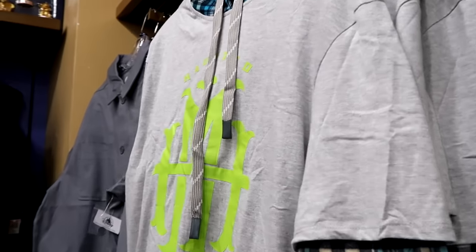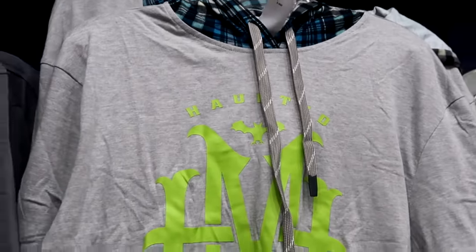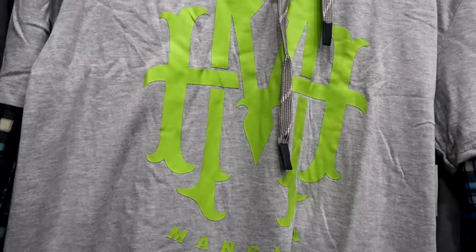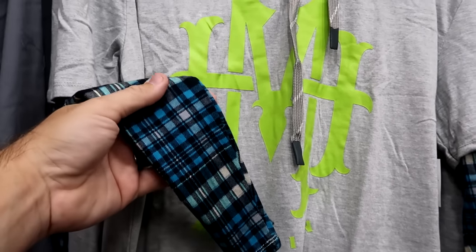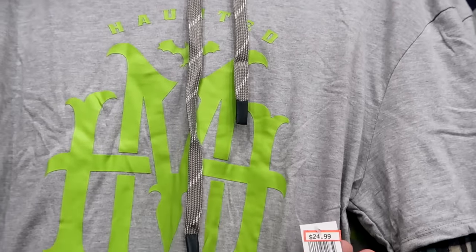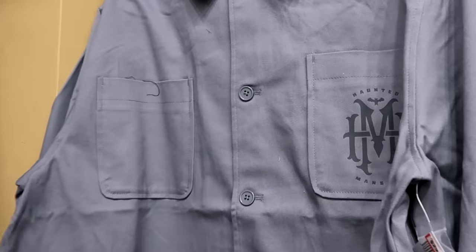And they still do have a bunch of those pullover hoodies. I can't hype this one up enough though. Like, these are really soft. I like the bright writing that says Haunted Mansion and this nice thin flannel pattern on the sleeves. It's cool though because it also has it on the hood. $25 from $65.